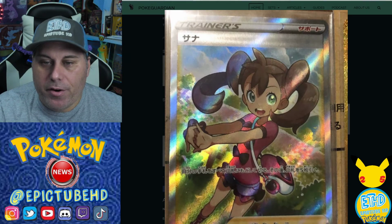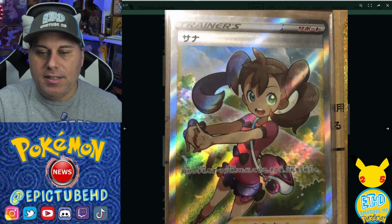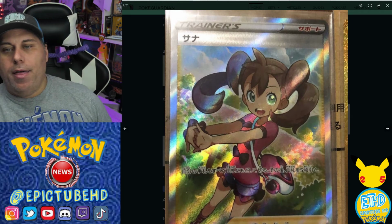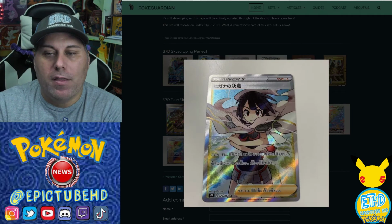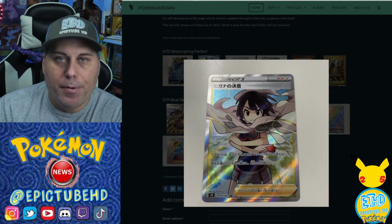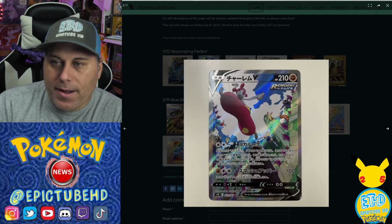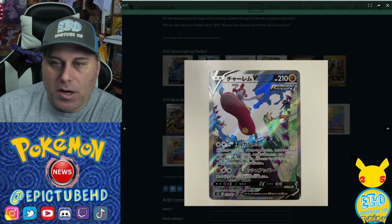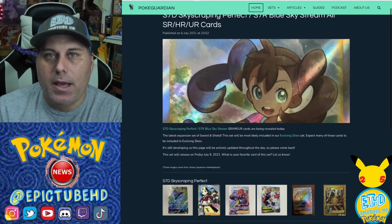Here we go with the other trainer. This is the full art version, not the rainbow version. 77 out of 67. And then, again, the full art Zania there. Again, I prefer the full arts over the rainbows in my personal opinion, or hyper rares, however you want to actually classify it. And then we're back to the alternate art. And that is all we have as of right now for the news, everybody.